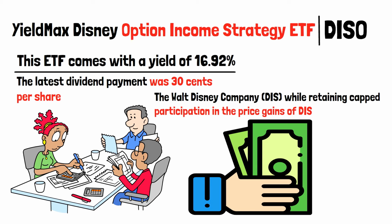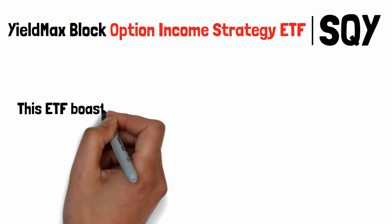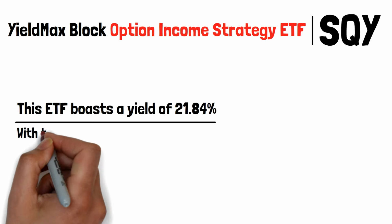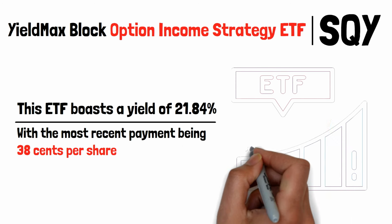Next, we have the Yieldmax Block Option Income Strategy ETF, ticker SQY. This ETF boasts a yield of 21.84%, with the most recent payment being 38 cents per share, a high yield option that stands out.